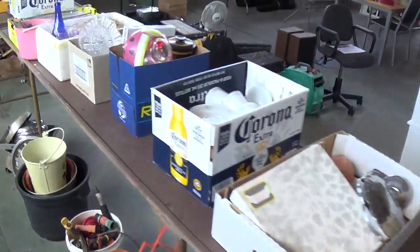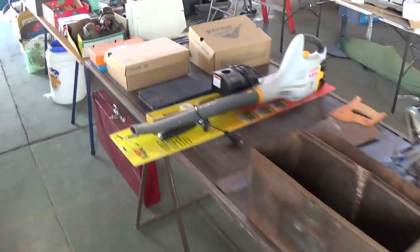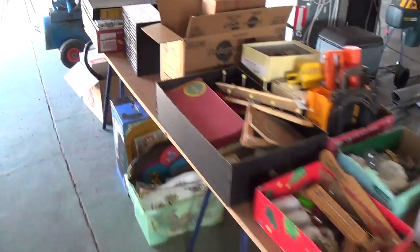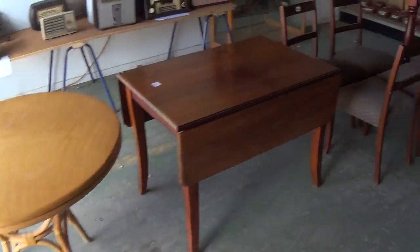Doing more and more estate work as we go. Actually, we're getting a real reputation for being able to pull a complete estate out of its site and into our auction rooms and straighten it up pretty quickly. There we go. There's a pruning machine, air compressor there. Some more vintage furniture. And I just want to finish off on some pretty special artwork over here.